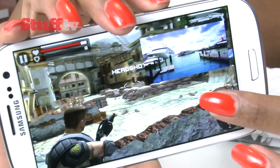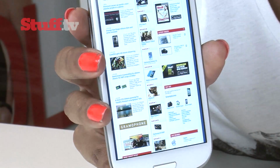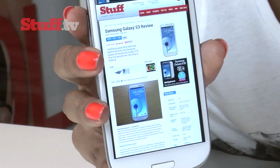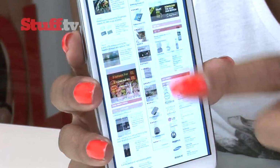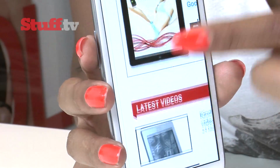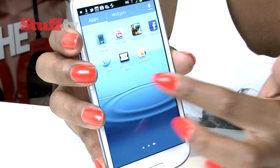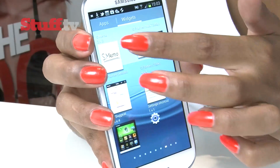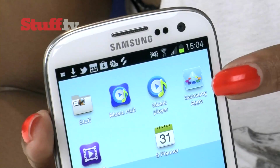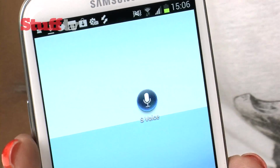Now onto browsing, and the S3's stock browser loads pages almost instantly over Wi-Fi, and scrolling is as smooth as you'd expect given how powerful it is, but unfortunately text isn't resized to fit the screen when zooming into blocks of text. Now, Samsung's TouchWiz interface is a lot less intrusive this time round, although there's still the smattering of Samsung apps including various media hubs. But exclusive features include S-Voice, which is essentially a Siri clone.